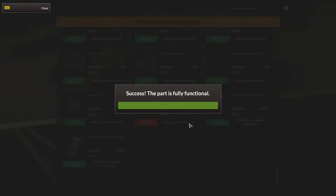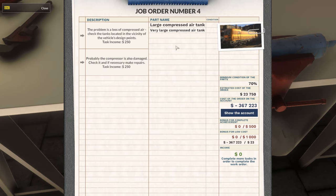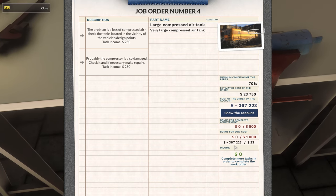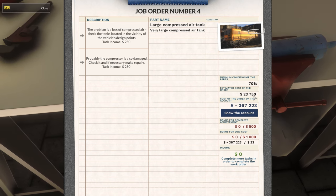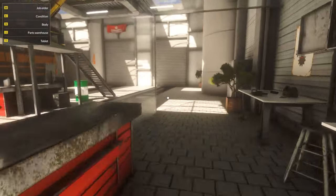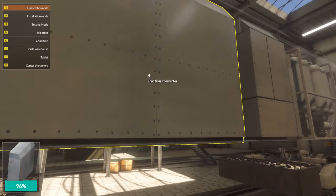And what's our budget again for this? Oh, geez. Cost of the order on the account, minus 300. Okay, so estimated cost for the order, 23,750. So I'm way under budget, which is good.